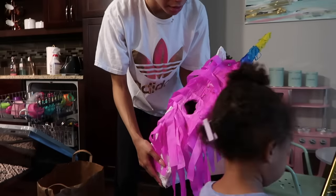You don't understand what the piñata is? You think they're breaking your thing? Una, dos, tres. Yay. Yay. There we go. Yay. You gotta go get the toy, Ziya. Get the toy. You can go. Look right here. Look!